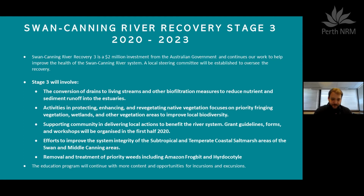So stage 3. Some of the main outcomes that we're hoping to deliver over the next several years is to continue and expand our conversion of drains to living streams and other biofiltration measures to reduce nutrient and sediment runoff into the estuary. We're also looking at supporting activities in protecting, enhancing and revegetating native vegetation with a focus on the fringing vegetation within the Middle Canning area. We're also going to be supporting community delivery in local actions that benefit the river system, and this is going on to that grants process I mentioned before.